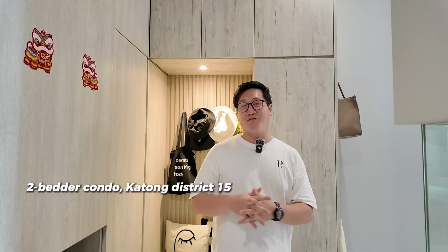Today I'm very excited to show you a two-bedder in Nyon, right in District 15, Katong. It's very nicely inspired by the Peranakan culture.